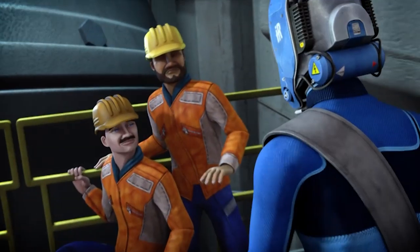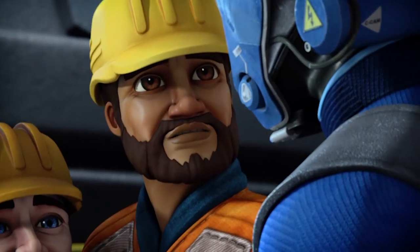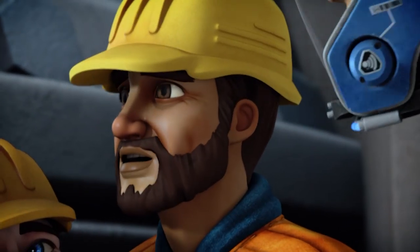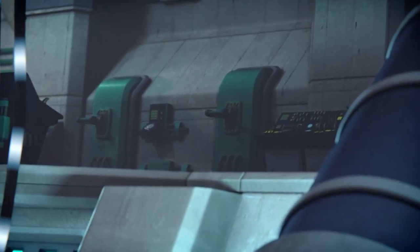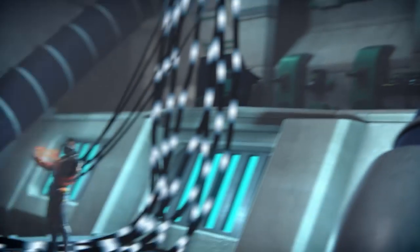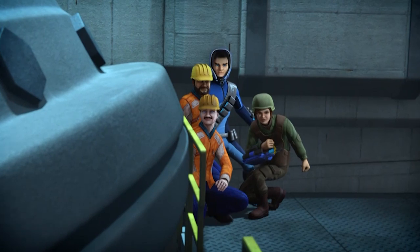Is anyone injured? Then I'm gonna get you out of here. Are you ready to make a run for it? Not until we shut down these turbines. All right then. What do we have to do? Get to the manual flow control valves. They're right behind the creepy guy. Our cover won't last much longer. Are we doing this or what?